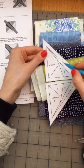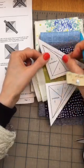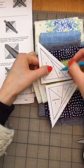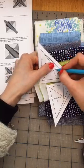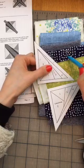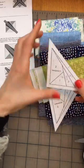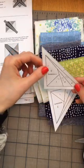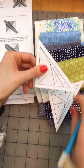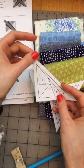I'm just putting a W there. And then this is gonna be our light blue. This is gonna be, 3 is gonna be our medium blue. And 4 is gonna be our dark blue. The size of this, I think it's probably about 3.5 inches or so. Yeah, it's about 3.5 inches. It's very small. The entire block is gonna be 6.5 when you're done.